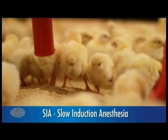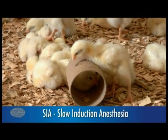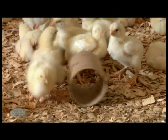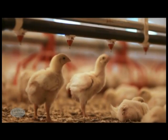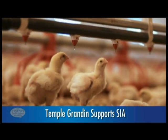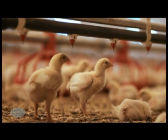SIA is the final step in creating the life cycle of humane animal compassion we outlined in the Bell & Evans Humane Animal Welfare Standard. Leading livestock handling authority Temple Grandin agrees. This SIA process will be a big step forward in chicken welfare.